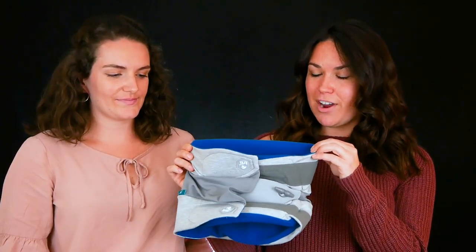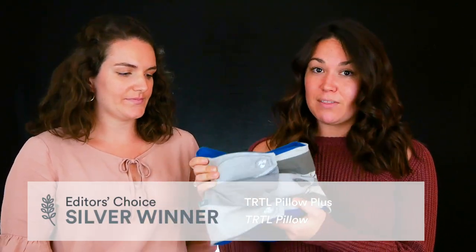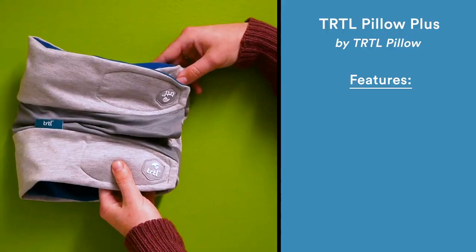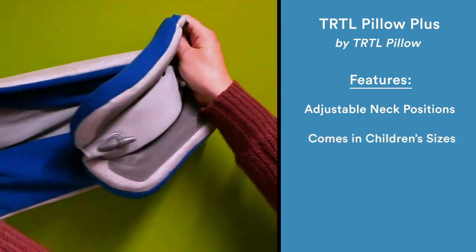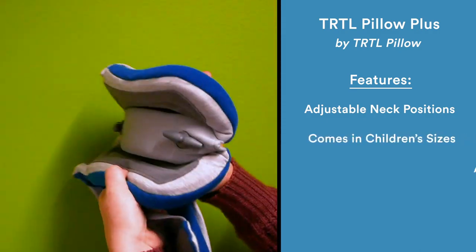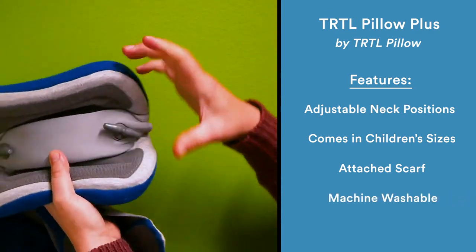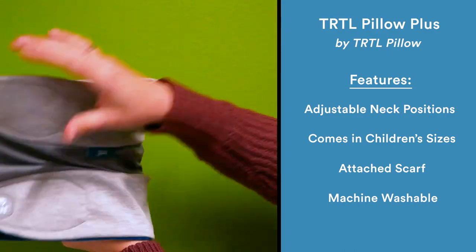Right. The silver award goes to the perennial favorite, which is the Turtle Pillow Plus. So this was actually a winner last year, and it's definitely a fan favorite here at Smarter Travel. It's really awesome. This super adaptable neck support accessory improves upon the original turtle pillow by offering cozier head support and a wide range of adjustable settings to suit several sleeping styles. Technology that's a first of its kind in the travel pillow realm.